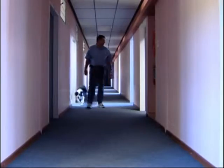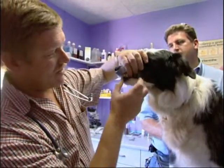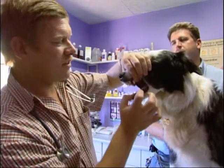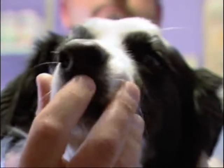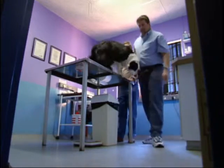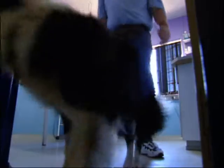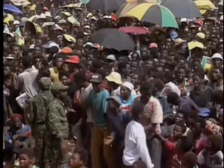Every year, Tilly gets a total physical. And the most worrying part is the inspection of her nose and its mucous membranes. These could be damaged by the noxious chemicals she breathes in. So far, Tilly and her nose have been declared fit and ready for work. In her short lifetime, Tilly has lived through major upheavals in South Africa.